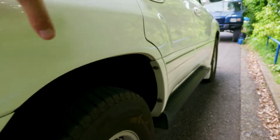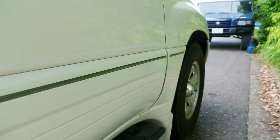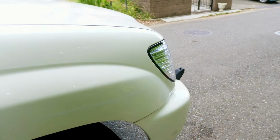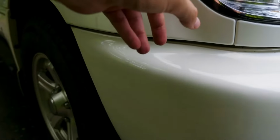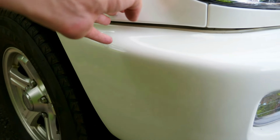Coming down here, also looking extremely good. Mike's struggling to get it on the carrier. Usually he's pretty good, but he hasn't done it in a while. Okay, little paint chips there that have been touched up with touch-up paint.